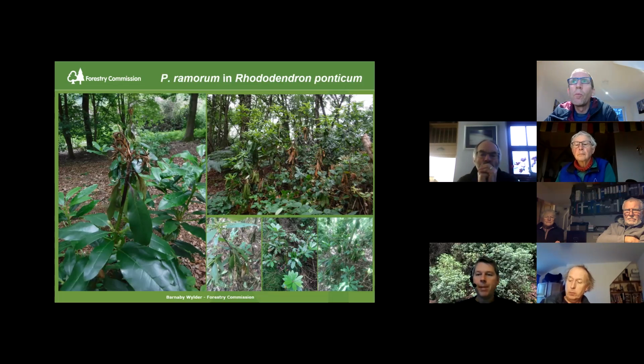But our main bugbear, our big problem, is Rhododendron ponticum, because that's what's enabled the Phytophthora to get from a garden situation to the wider environment. I'm sure many of you have seen plenty of sites where Rhododendron ponticum has become unmanaged and established itself. Once you get into a large parkland situation, it's quite easy for it to spread from bush to bush and out into the wider environment.